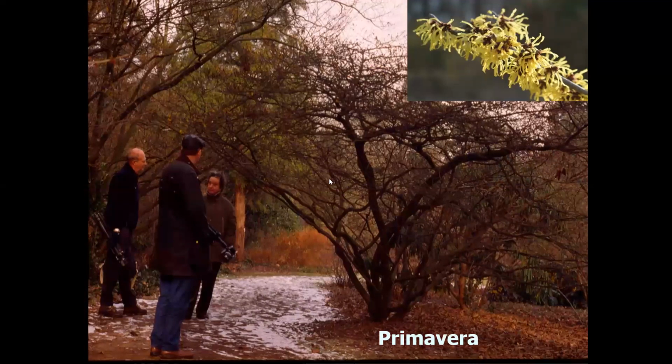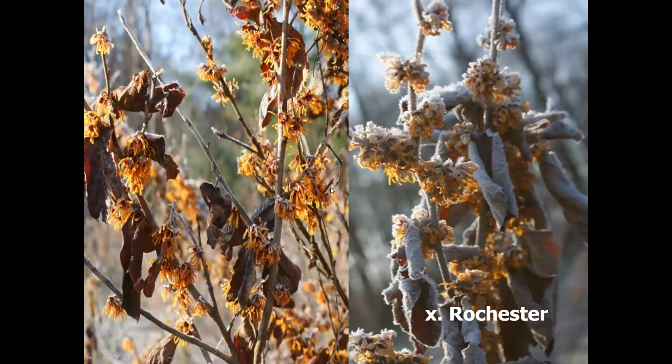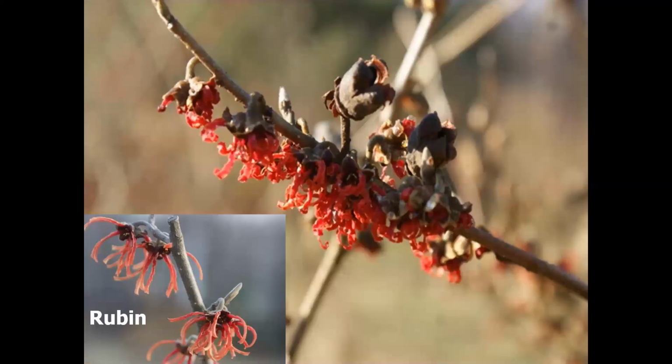This is absolutely the most fragrant witch hazel of anything we've ever produced. The negative is it's a leaf retainer, it can mildew, and it can get the virus and have a kind of stunted growth pattern. But this is a plant that when it comes down to fragrance, it's early as well. It's just overpoweringly strong. Reuben, a bit of a bicolor red, good strong color.